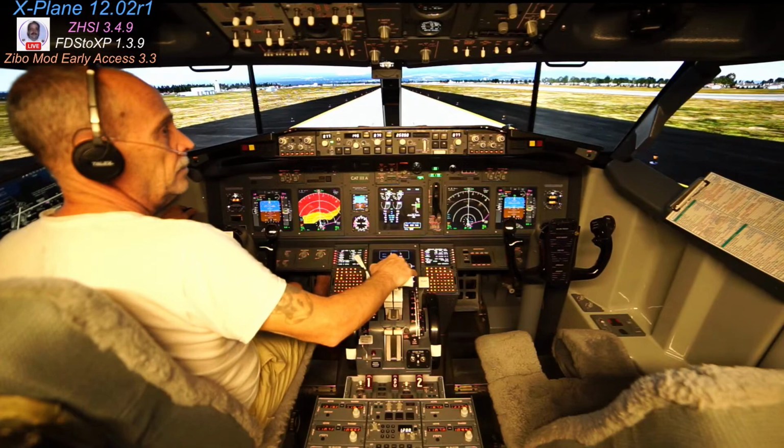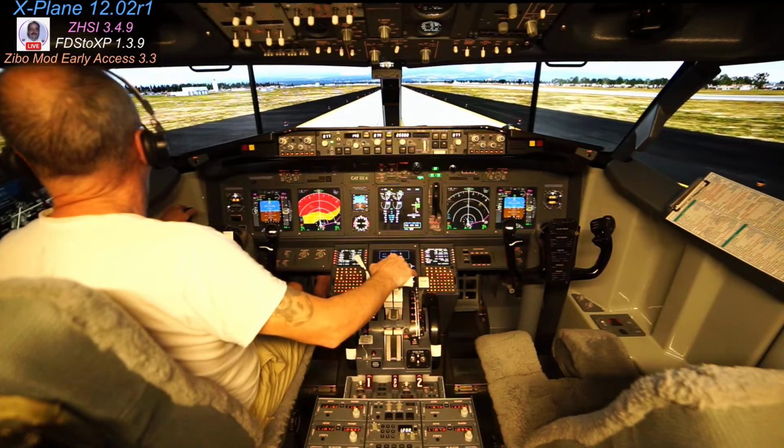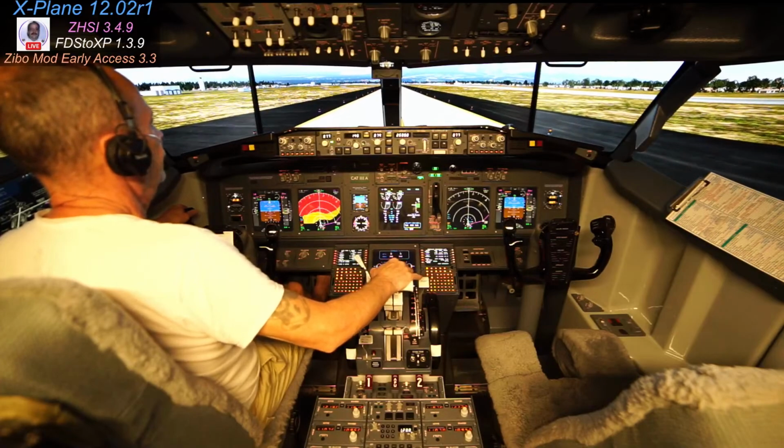Ground Southwest 2034 is ready to taxi with Hotel. Southwest 2034, runway 18 taxi via Alpha. Taxi 18 via Alpha, Southwest. Tell you, X-Plane 12 has definitely raised the bar, that's for sure.